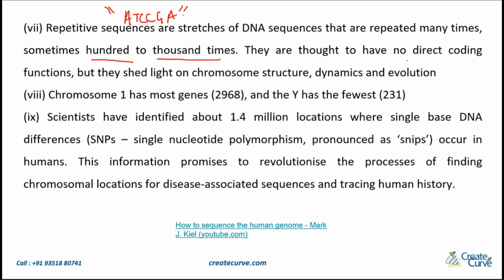They are thought to have no direct coding function, but they shed light on chromosome structure, dynamics, and evolution. So maybe they do not code for any protein or enzyme or anything of that sort, but maybe they will give you some information about who your ancestors were. Maybe through evolution, this sequence is conserved. By conserved, I mean your entire ancestry would have had this sequence. So it helps in finding out the structure and evolution, though they don't have a direct function.